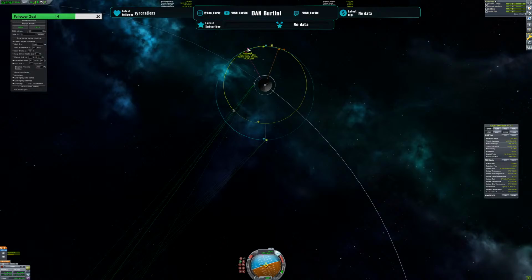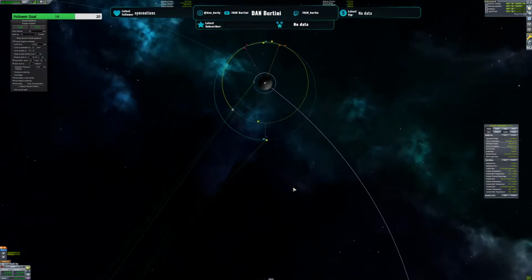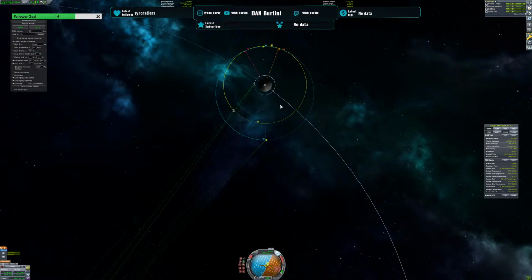Oh God! Retrograde, quickly! There's barely anything in this at all. I'm gonna reduce the throttle to 50%, just so we don't get too excited. Okay, easy does it. 2.4, that's pretty good. We'll take that.